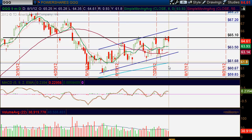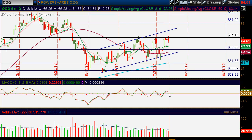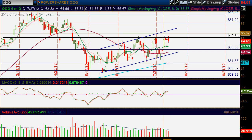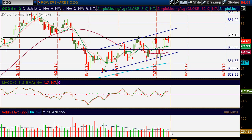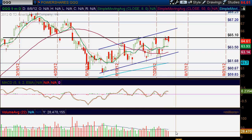Now let's move down to our MACD. As you can see, we're still above the zero line in bullish territory, but slowing down a bit, which is typical in this type of environment. We're slowing down on the chart and on the MACD, and we do see some decrease in volume, which is typical again. Pay close attention to volume, because now we are getting ready for a big move one way or the other.